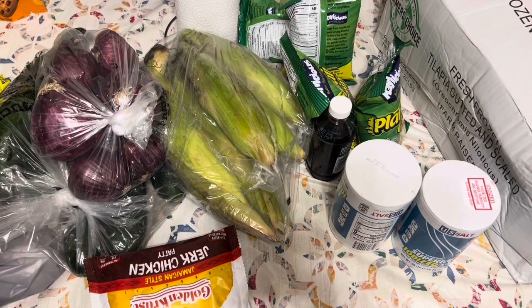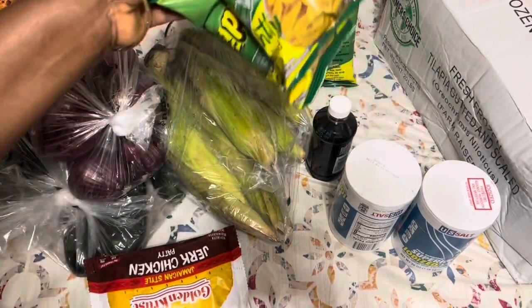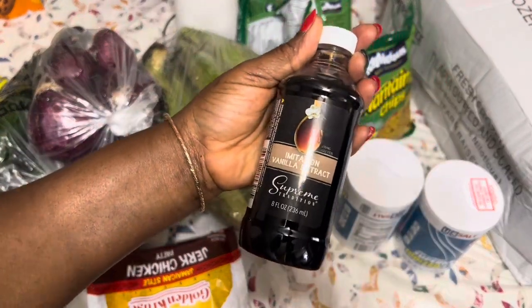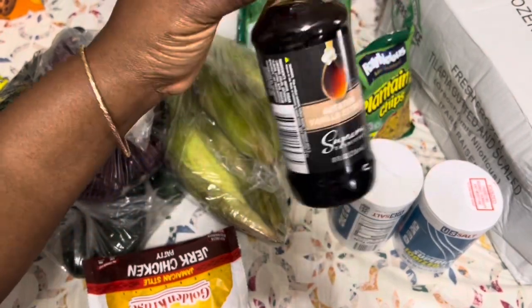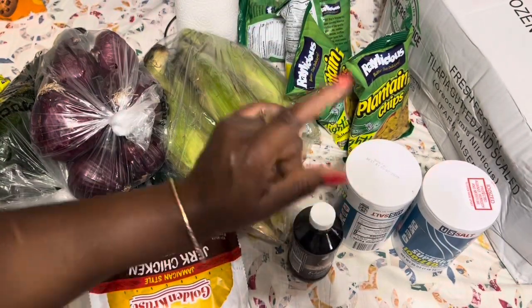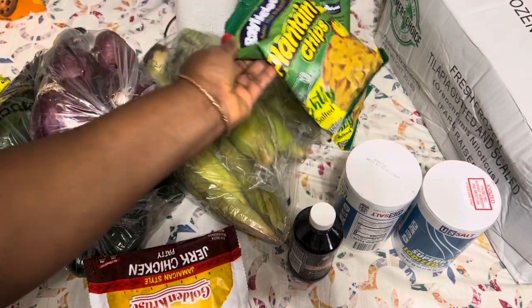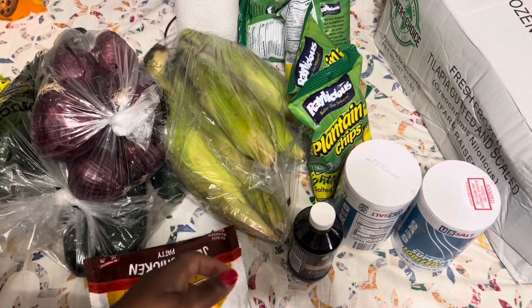Okay. And from the African store, well, let me finish the dollar store first. I also got this imitation vanilla extract to do cornbread and all of the above. Okay. So I got these plantains from Dollar Store. You guys try this, and the other kind too that I always show you guys.